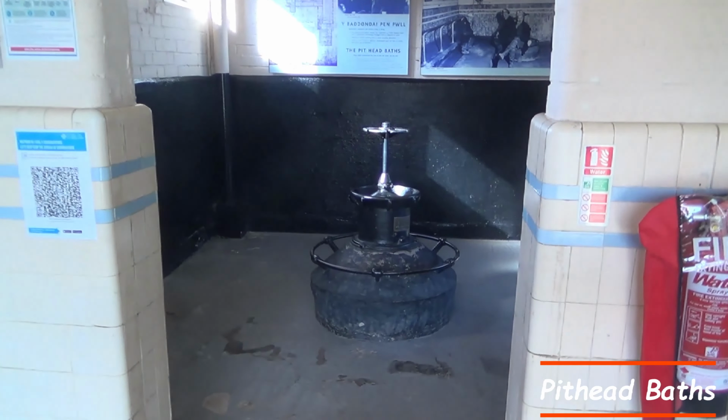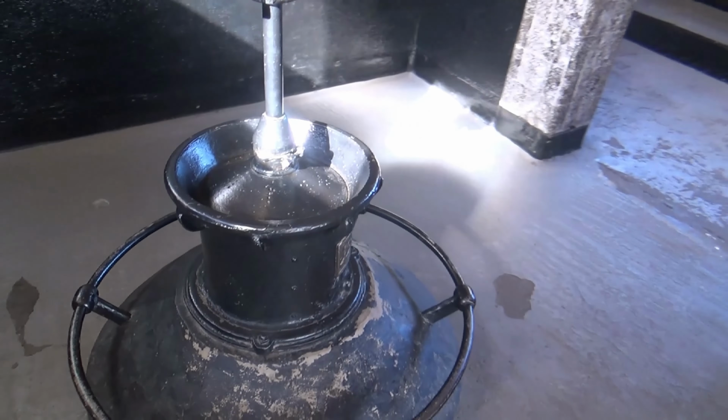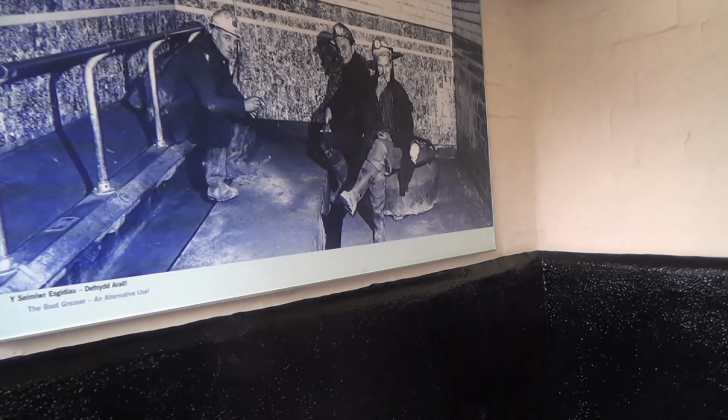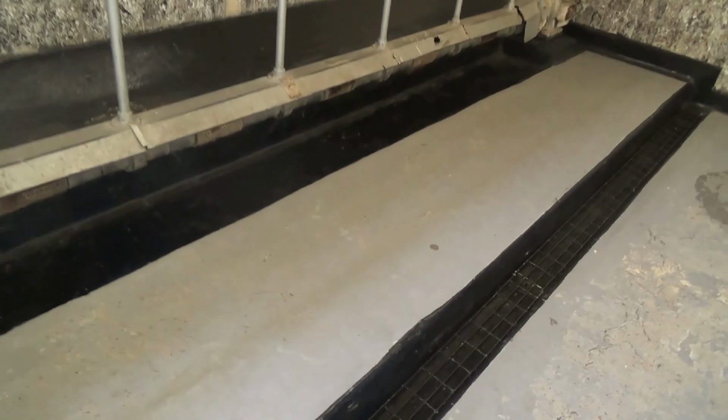So I'm in the bathhouse, so let's have a look at this. This is the boot greasing. This is probably where they had to clean their boots. It does say right here, and it is. It shows you imagery of cleaning their boots or just sitting down on it. See, built in the 1930s, this was during the war, where they would put their feet, say, under here to wash their boots, before they go into the bathhouses, to get all the excess coal dust off their shoes.